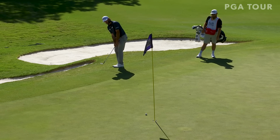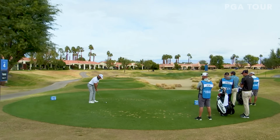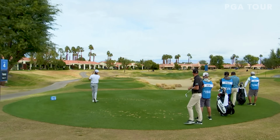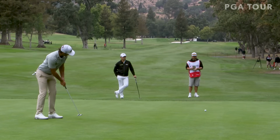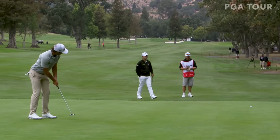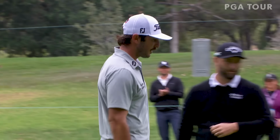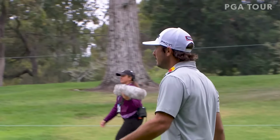bud. And Homa chipping for par and gets it. How about that? Greens are rolling very nicely as well. Well, what a great putt on the previous hole and another great putt, Jay. And that's what it does, doesn't it? It just buoys you. It does.